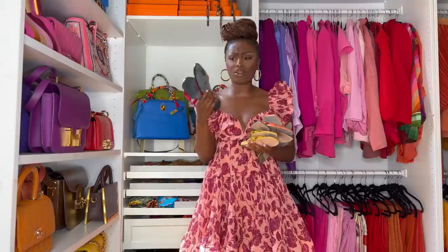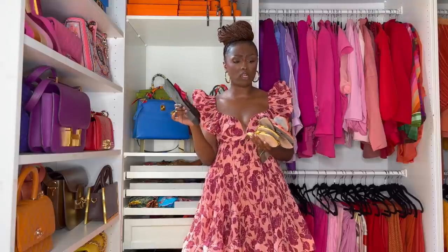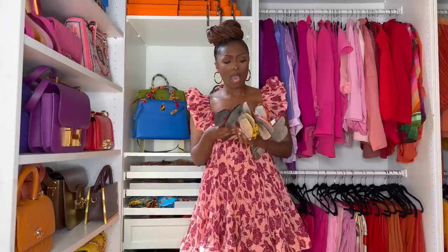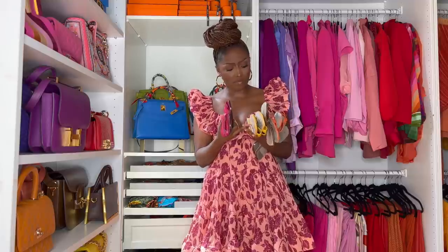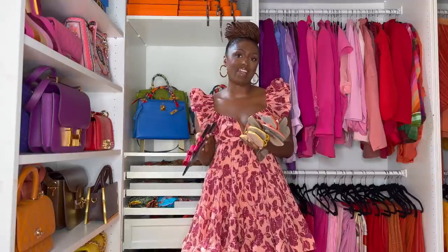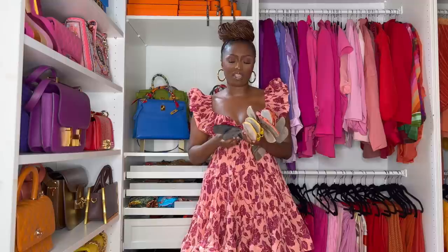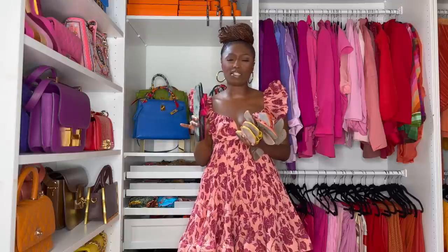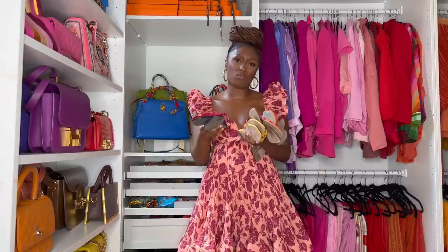The pink are probably my least worn pair. Well, I guess the yellow. Look, I'm looking at the bottom to see. The pink are my least worn pair because they're a 37 and the rest of these are 36 and a half. And they just slide a little bit. My feet are narrow. These are narrow, so it kind of works out a little bit. But these don't really grab my feet.